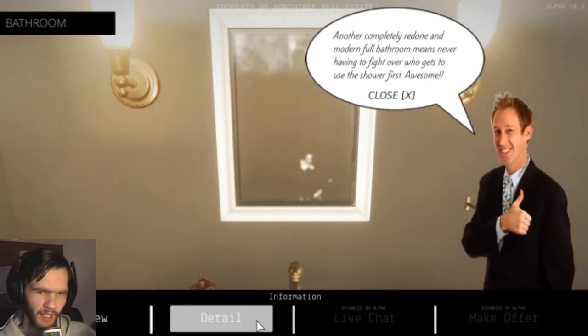Another completely redone and modern full bathroom means never having to fight over who gets to use the shower first.